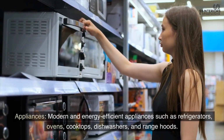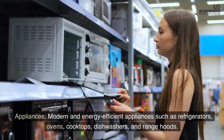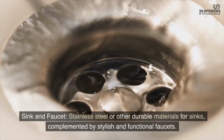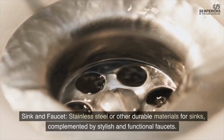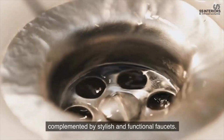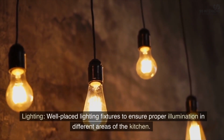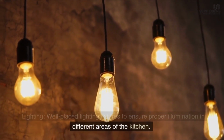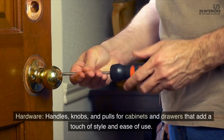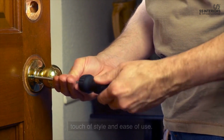Appliances. Modern and energy-efficient appliances such as refrigerators, ovens, cooktops, dishwashers, and range hoods. Sink and faucet. Stainless steel or other durable materials for sinks, complemented by stylish and functional faucets. Lighting. Well-placed lighting fixtures to ensure proper illumination in different areas of the kitchen. Hardware. Handles, knobs, and pulls for cabinets and drawers that add a touch of style and ease of use.